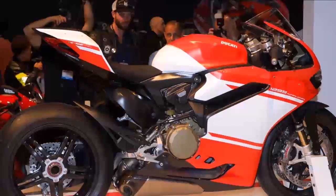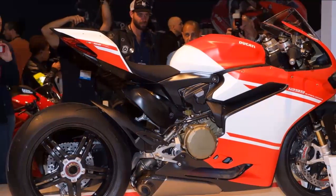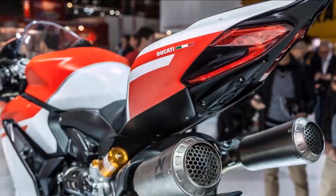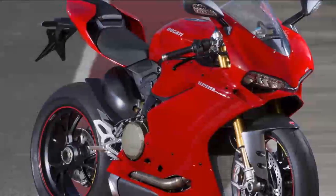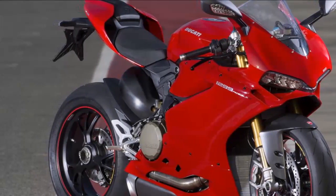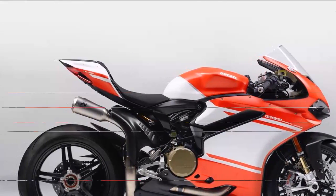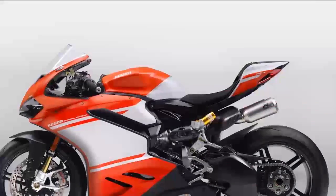The 1299 SL uses Ducati's latest electronic package powered by a 6-axis inertial measurement unit, 6D IMU. The Ducati Traction Control system is even further advanced than the version used on the Anniversario edition Panigale introduced in July. Ducati says the new algorithm ensures faster, more precise intervention.